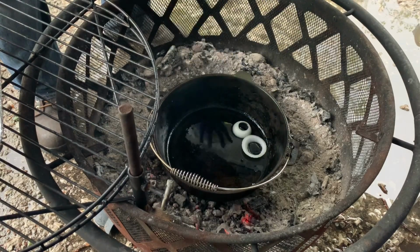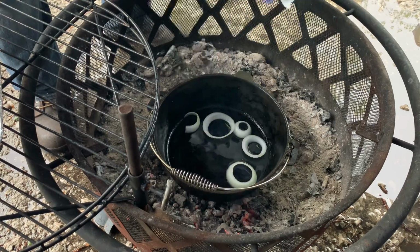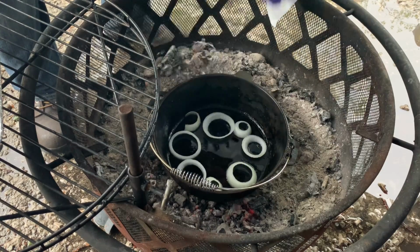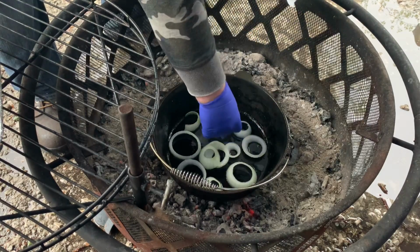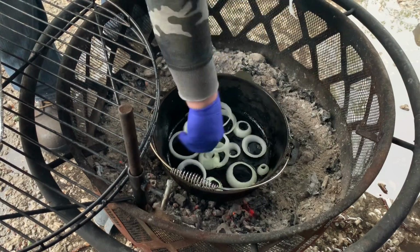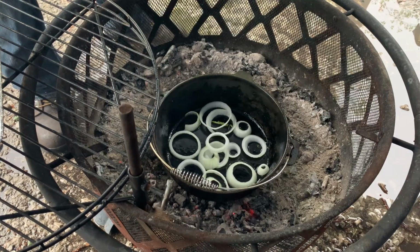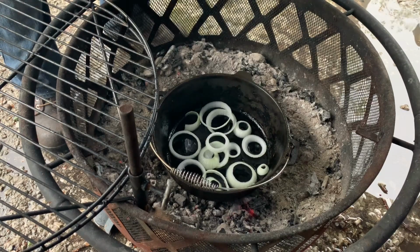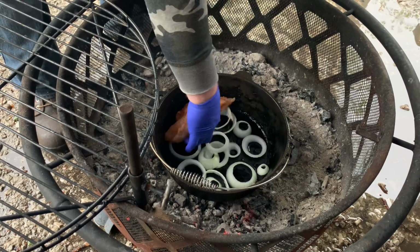So here he has got the cast iron Dutch oven. He's got it well greased, and he is putting that layer of the onion rings down at the bottom. Now I feel like if you did this in the oven itself, you wouldn't need the onion rings. Like I said, he did quite a bit of research on how to do this with the charcoal, and this was one of the best options when you're cooking out like in camping and whatnot. And so once he put that down, then he's going to lay the chicken on top of that, and that's going to cover the whole Dutch oven.